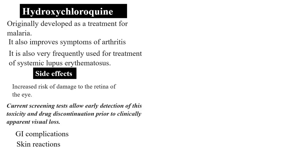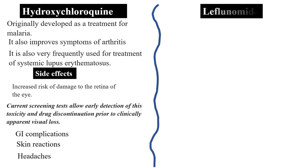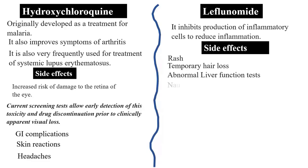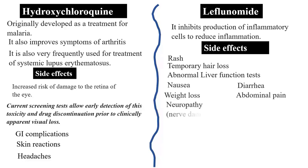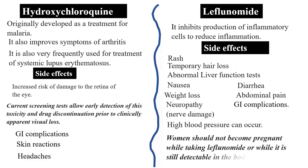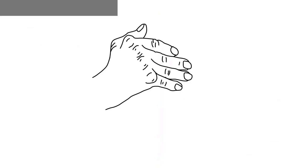GI complications, skin reactions. Then another drug, that is leflunomide. It inhibits production of inflammatory cells to reduce inflammation. Side effects include rash, temporary hair loss, abnormal liver function tests, anorexia, diarrhea, weight loss, and also abdominal pain. Neuropathy, nerve damage, and GI complications accompanied with high blood pressure can occur. Therefore, women should not become pregnant while taking leflunomide or while it is still detected in their body.